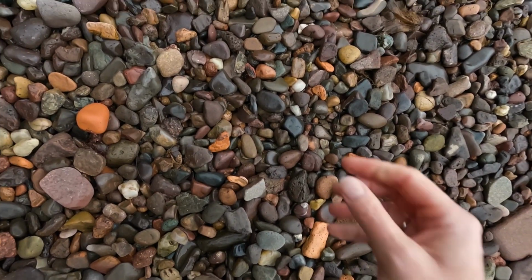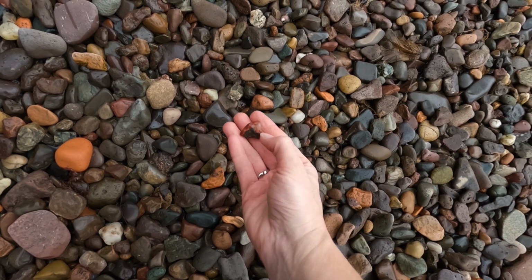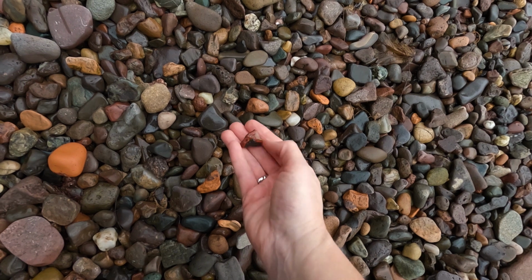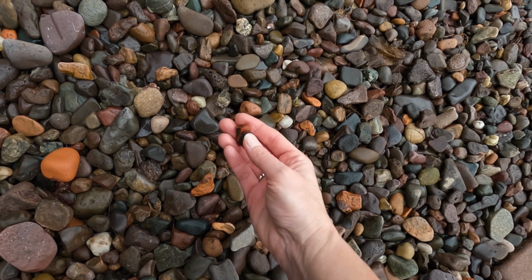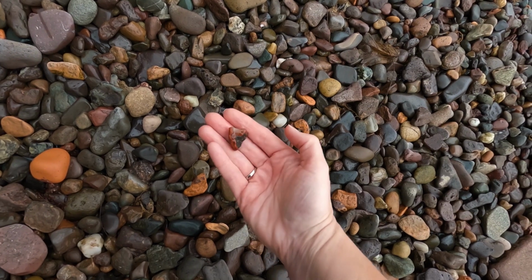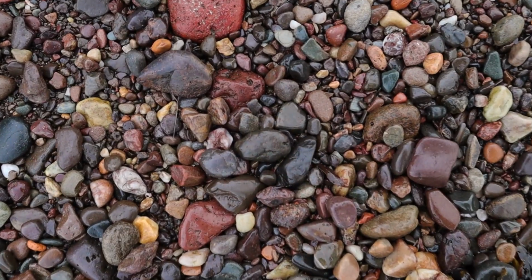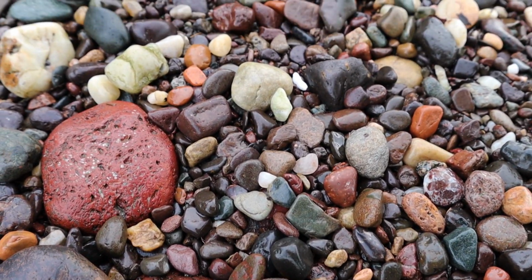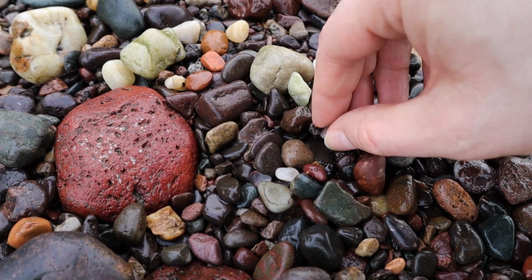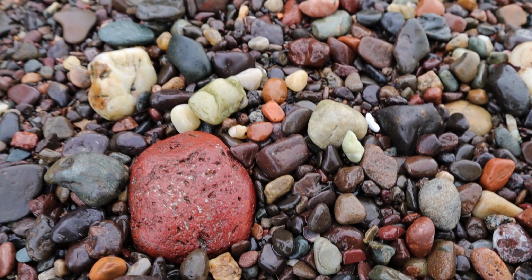Oh, I can see a lovely agate. Oh, that's really lovely. That's got a clear bit here and it's red. That looks really amazing. I'm going to take a close-up with Craig's camera in a minute. Nice wee quartz pieces here. Take them.